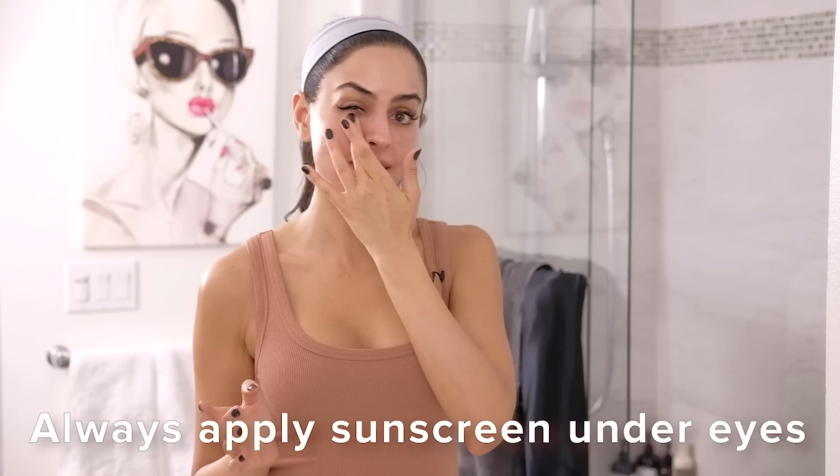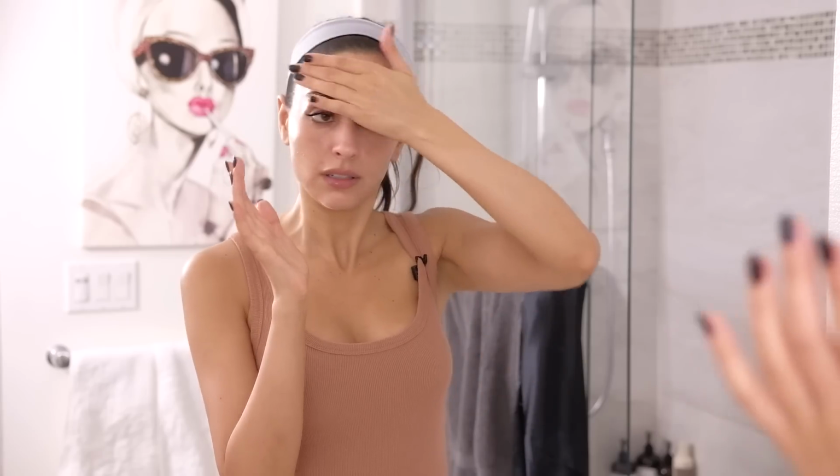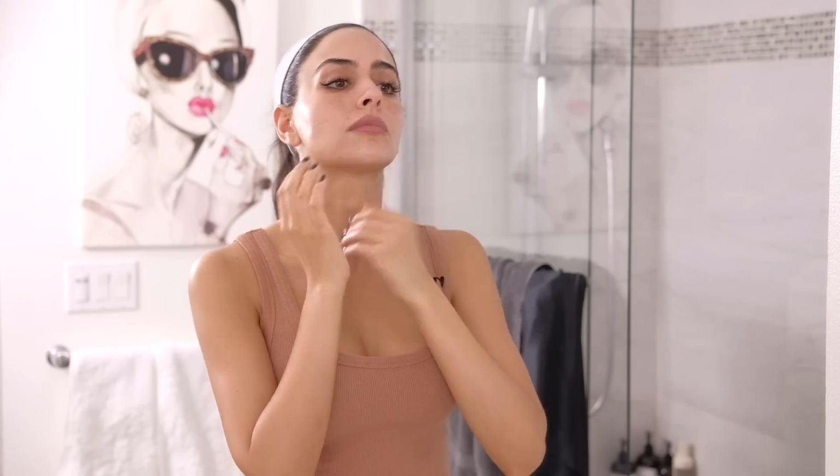Make sure when you're putting on sunscreen, you don't forget under your eyes. This is maybe the most important. This is an area everyone complains about, getting under eye wrinkles. When you age, this is the part you try to fix. So protecting your eyes from the sun is so important. And that's it.